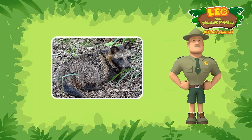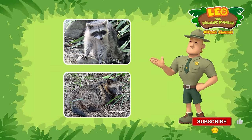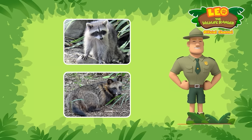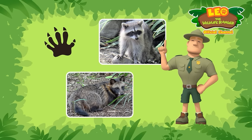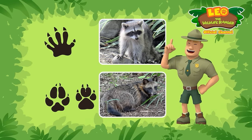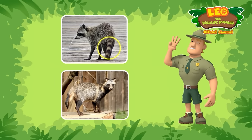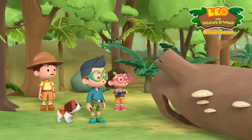Tanukis can be tricky to spot. It's especially easy to mistake a Tanuki for a raccoon. But you'll never go wrong if you look out for their paw prints and tails. While the raccoon leaves paw prints that are similar to humans, the tanukis are more similar to foxes and dogs. Also, raccoons have striped tails, but tanukis don't. Thanks for the tip, Ranger Rocky?